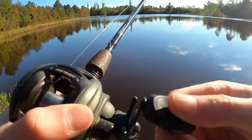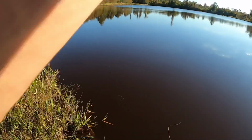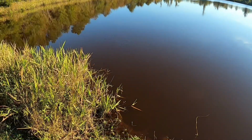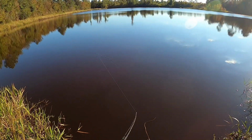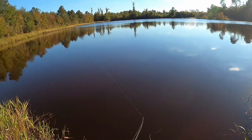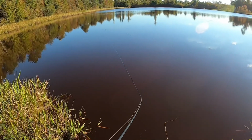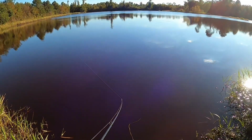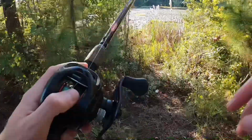Dang, it's pretty deep out there, guys. That bait sunk for a while. And there's bait fish jumping out there. I don't know what kind of fish they are, but I do have a bait fish imitating lure, so this might be the juice.